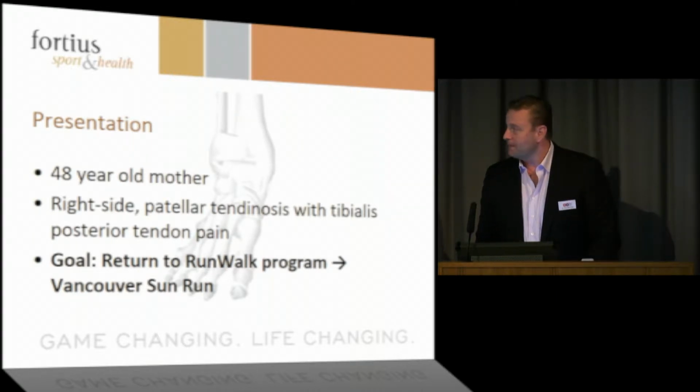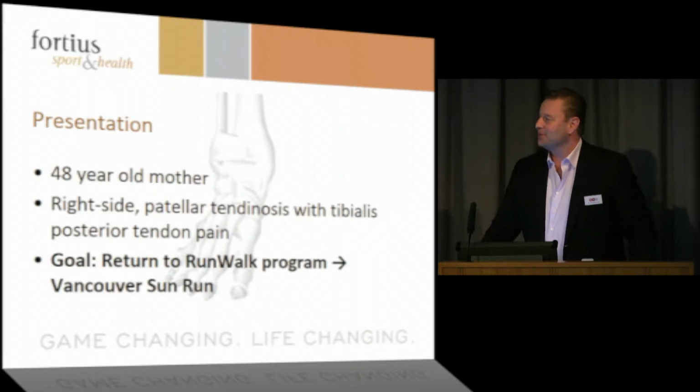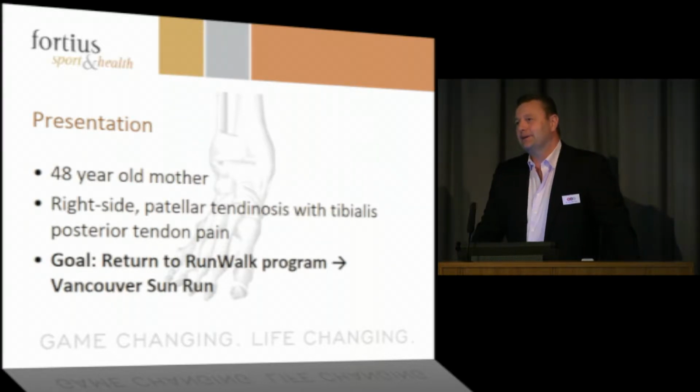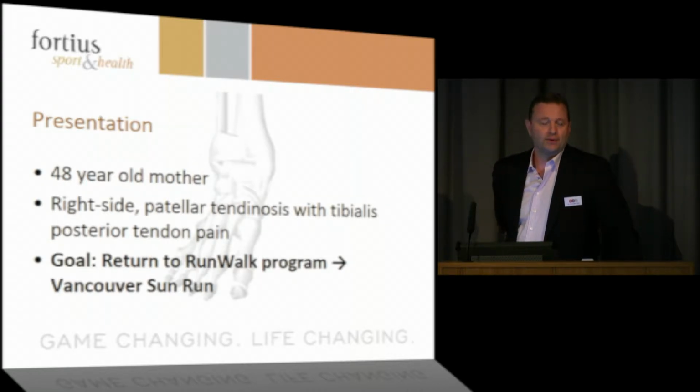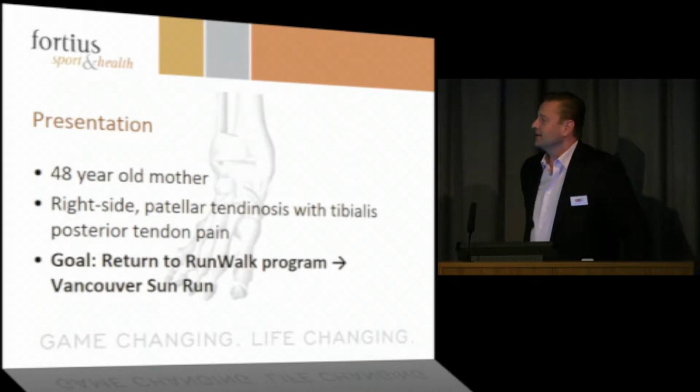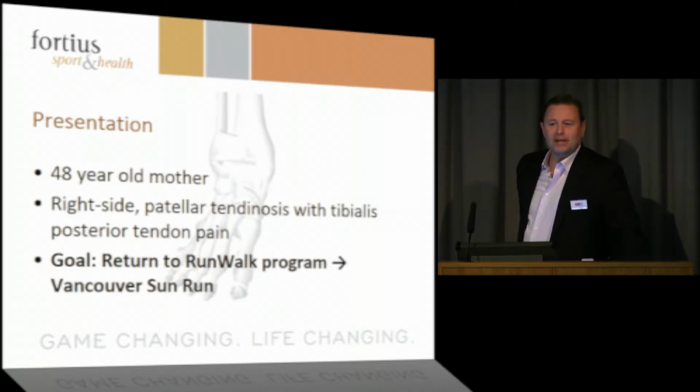So this first one is a 48-year-old mother. She had a couple of kids, used to be a runner, and took about a 15-year break to look after her kids and really wanted to get back into running. And if you haven't been to Vancouver, there's a lot of runners there. It's a very high population. We have a 10K event every year called the Vancouver Sun Run, which has about 50,000 participants, one of the largest 10Ks in the world apparently. And her goal was to get back to the Vancouver Sun Run.